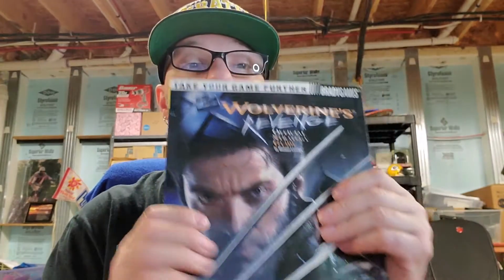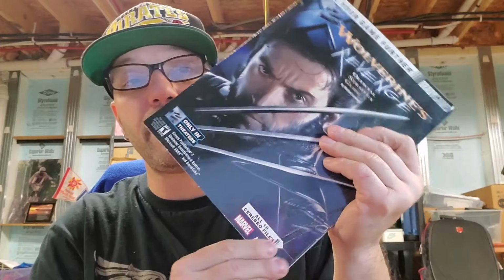So here is the rest of the books. We have Wolverine's Revenge. This is Brady Games. Not really sure what the deal is with this one. It is damaged down here in the corner, so the value may or may not be there. I guess this is just a strategy guide for Wolverine's Revenge. So being that it's kind of old, it might have a little bit of value. It could be worth like 10 bucks. So I just grabbed it.